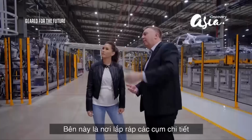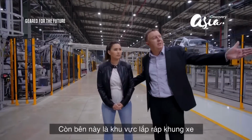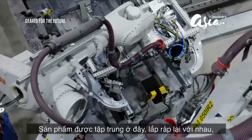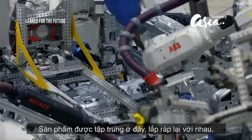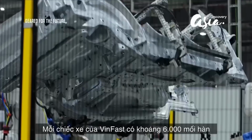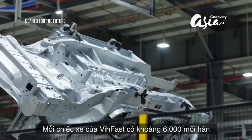So on this side of the shop, we're doing what I call the sub-assembly side. And then if you move to this side of the shop, this is where we do the framing side. So all these parts here come together, joined up, and creates the body of the car. The average VinFast car body has around 6,000 spots that need to be welded.